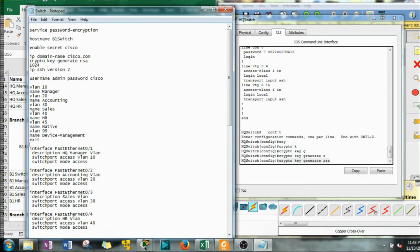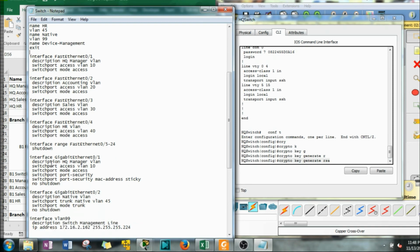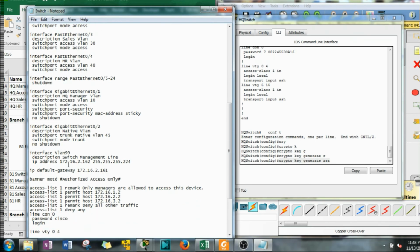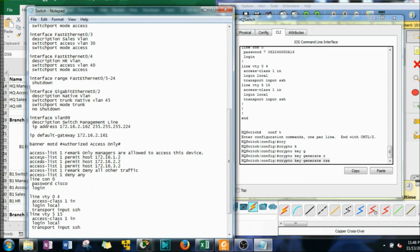Say exit, so we get out of that VLAN configuration mode. Okay, it's going to go through here, do our interfaces, make sure we got our no shutdown. VLAN 99 is correct. Okay, this we don't need actually. I wasn't paying attention before, but we don't need that. Bye-bye.